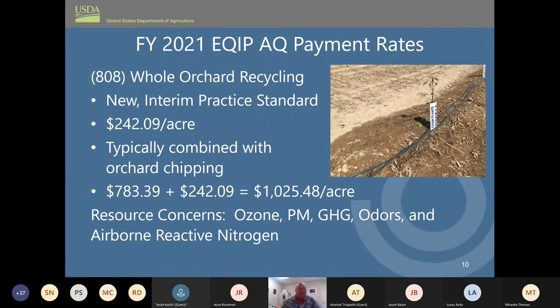And this year we offered whole orchard recycling. Many of you probably have heard of this. I know the Air District has offered payments for this also. Our payment is $242.09 per acre. If you add that to the chipping contract, it comes out to just a little over $1,000 an acre. And the resource concerns, of course, are quite high.